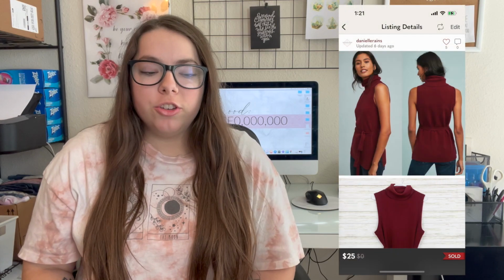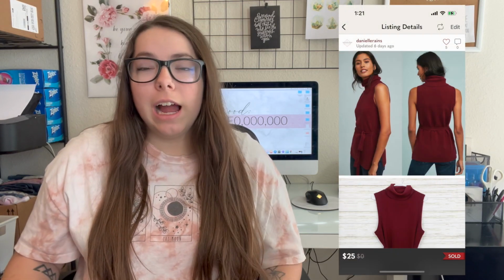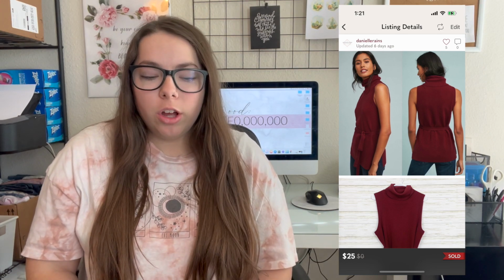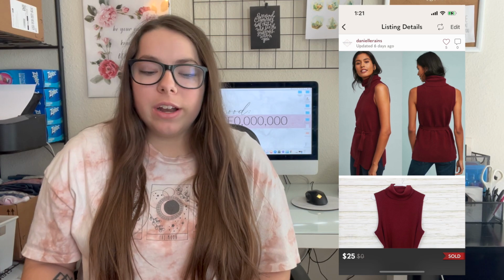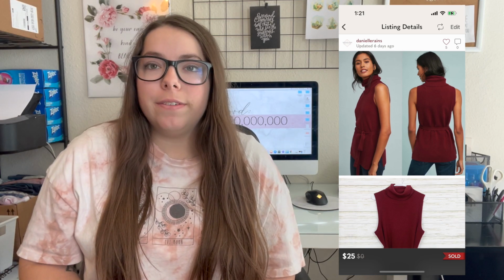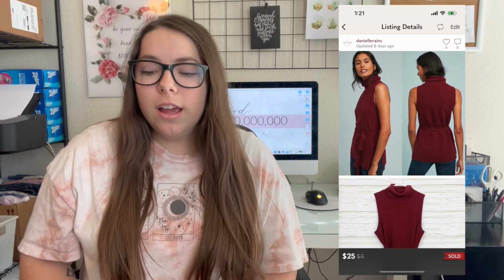And the last sale on November 30th was another Poshmark sale. This is by the brand Anthropologie, and it was just their house brand. This is a maroon turtleneck tie waist sweater top. This was in a size large and sold for $25 with a Poshmark fee of $5, and then I was left with $20. This I got from the thrift store for $3.50, and it took about 2 months to sell, so it sold really fast.